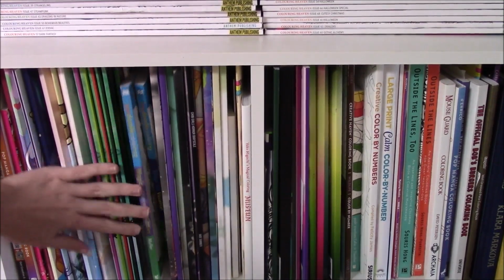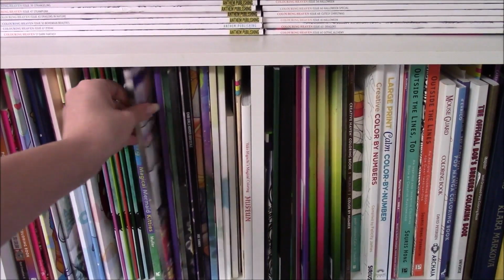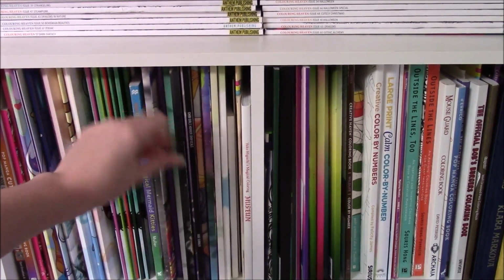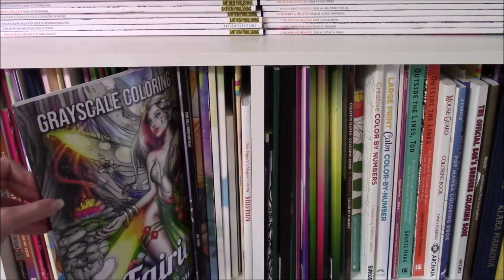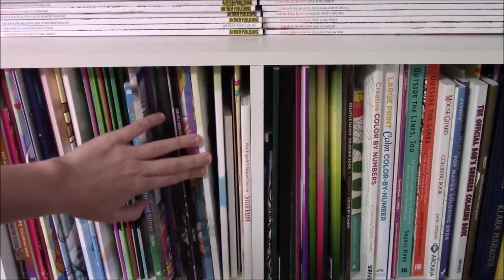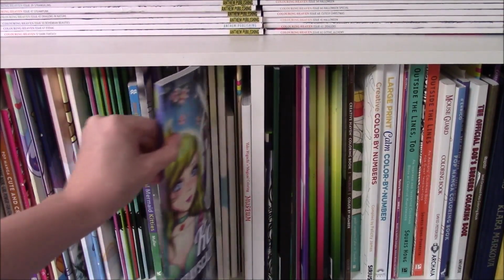And then here beside them are all of my Jade Summer books. Mostly grayscale. Back when Jade Summer was releasing books all the time, I told myself I can only buy the grayscale books or I'm going to have all of Jade Summer's books, and I don't need all of them, right? So that ends right here with the kawaii one.